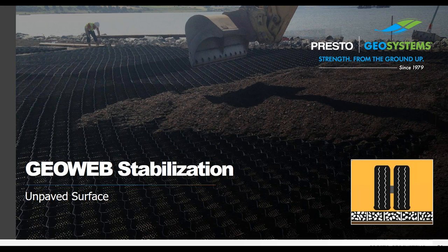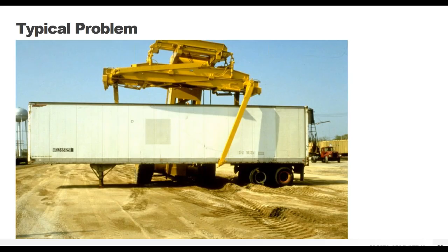A lot of these bring it to the cost. Here's a typical problem in a material handling yard. This consisted of deep ruts. This slide shows rutting developed due to the lack of confinement and pushing and shoving of the base.